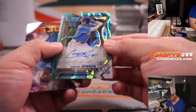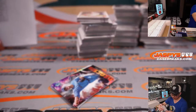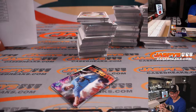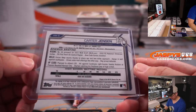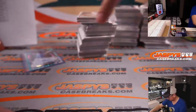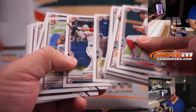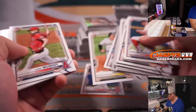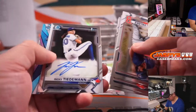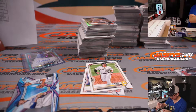And a nice aqua lava refractor autograph, Carter Jensen, 181 out of 199. It's a nice one for Kansas City. That'll be for Marty. Good looking parallel. Ricky Tideman, John with the Toronto Blue Jays.